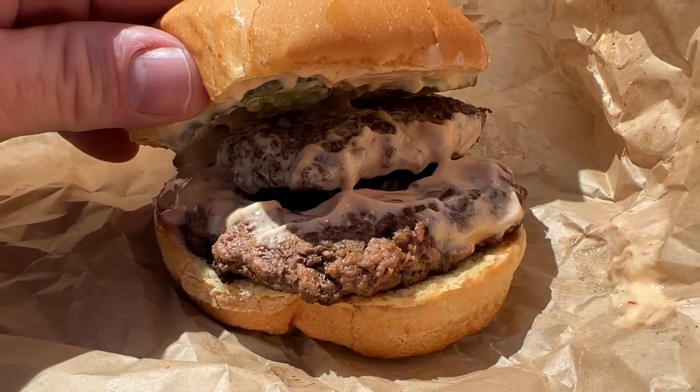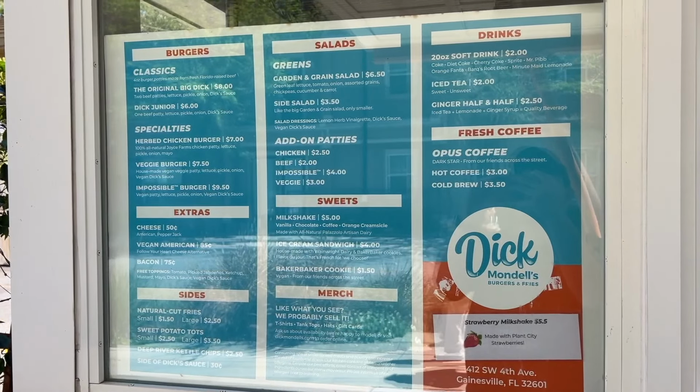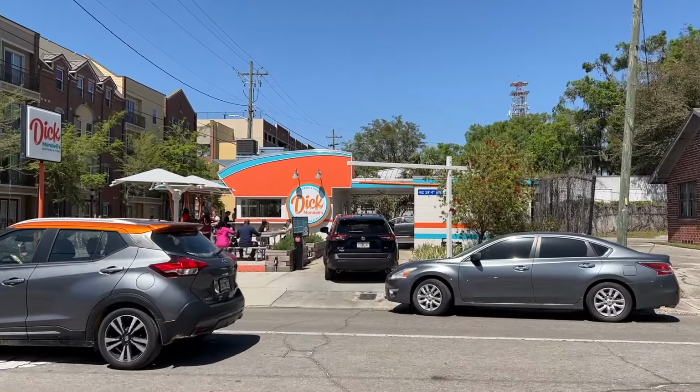The patties were just the right thickness, not overly seasoned, with the sauce being just the right complement. Dick's menu also includes an impossible burger, a veggie burger, and a chicken burger, along with salads, milkshakes, and ice cream sandwiches.